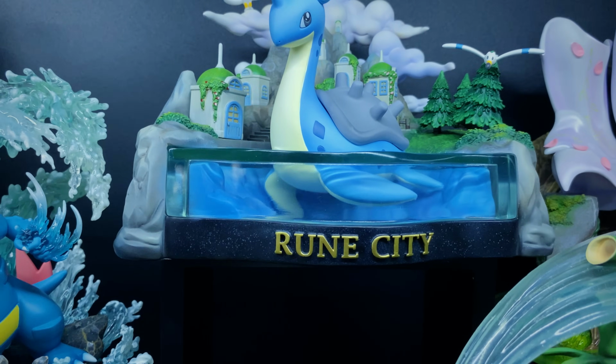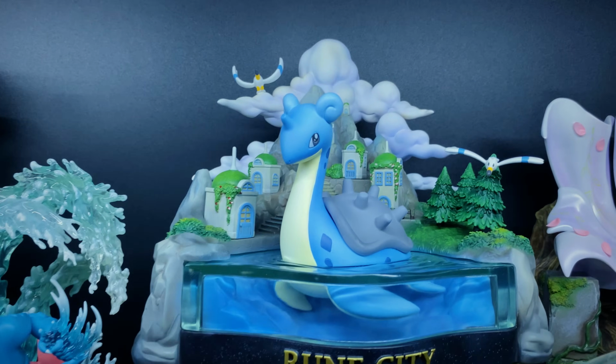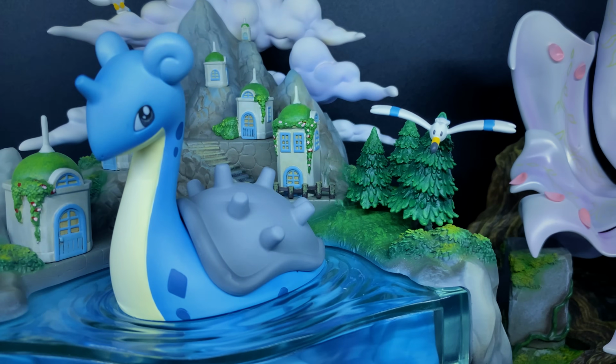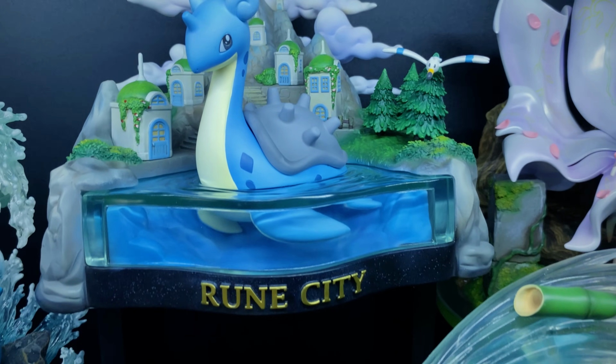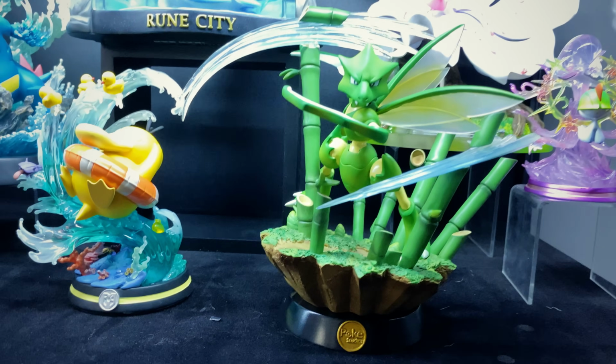And then also, this statue has some speakers built into it to where it plays some kind of music that's really serene, relaxing, and tons of diorama pieces baked into it. Such a unique and cool statue. An oldie but a goodie, Poke Studios Scyther.